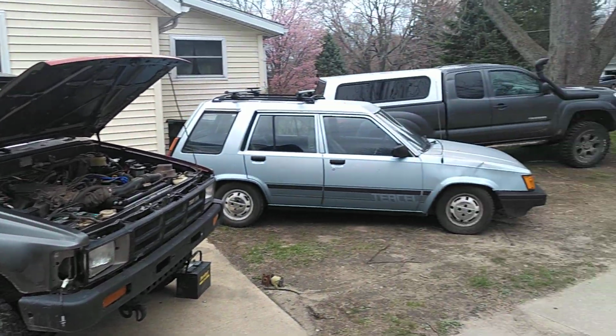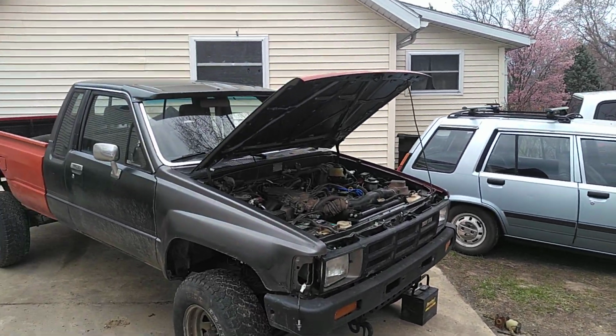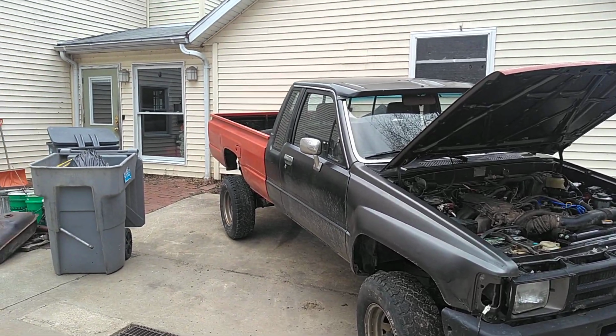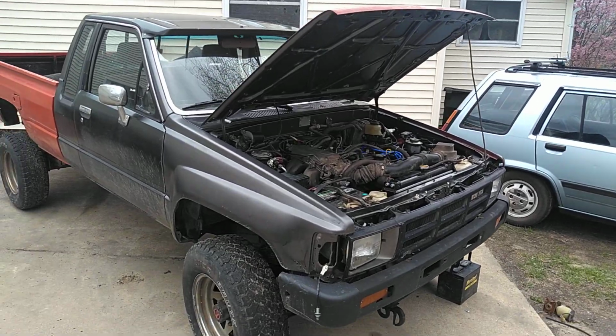But I have that. It's a 1985 Tercel wagon and a 2010 Tacoma. But this was the one that started it all. Well, technically I had an 87 before that, but it was in my mom's name and she wanted it out, so I got rid of it. But this is my truck.